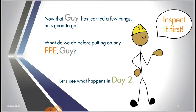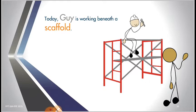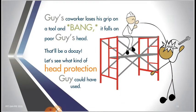So what do we do before putting on any PPE, right? Let's see what happens on day 2. That is, inspect it first. Today he's walking beneath a scaffolding. Scaffolding is nothing but a temporary platform made to work at heights. The guy's coworker loses his grip on a tool and bang. It falls on the poor guy's head. That's a doozy. Let's see what kind of head protection the guy could have used.